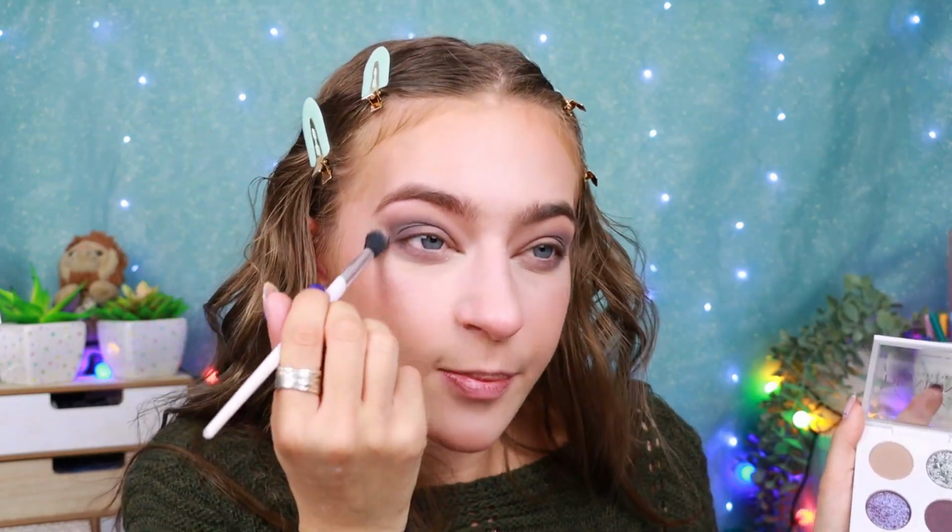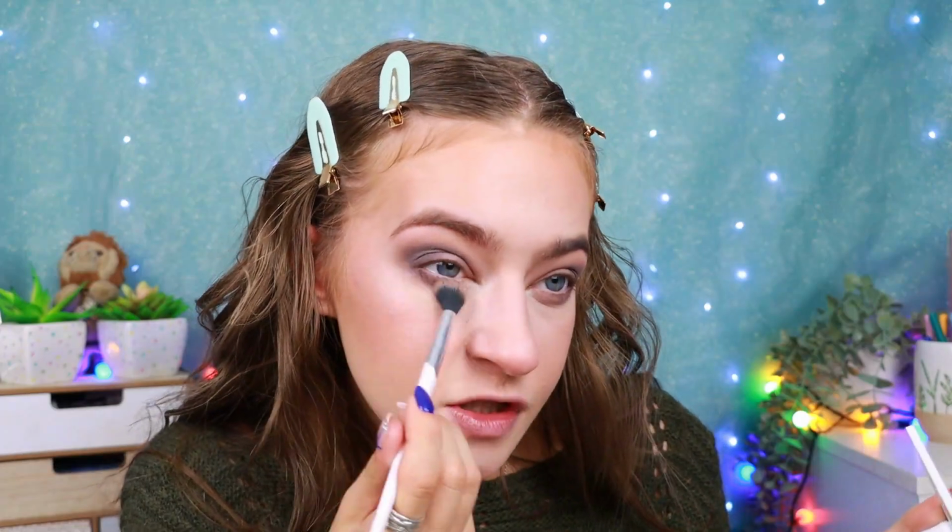Something that I really love about this palette is, yes, it looks kind of purple when you first put it on, but blended out with this shade, it does turn into much more of a neutral, smoky eye look. But if you really wanted that purple, you could then go back in and build that deepening shade on your eyes again, and then get that slightly purple hint of smokiness. And I just think, oh, this is so me. I love these kinds of blends.